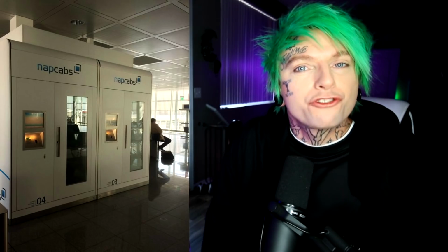This is called a nap cab. It is a little bed inside the airport that you can pay to take a nap inside of while you're waiting on your flight. That's just genius. That is thinking on a whole other level.